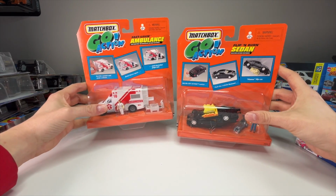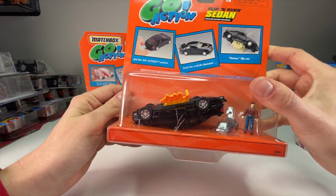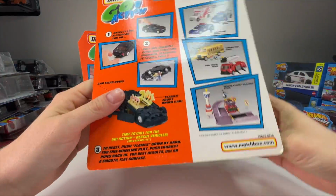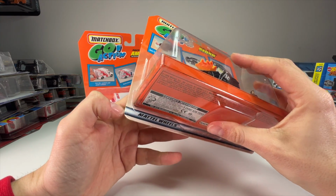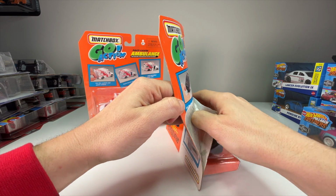So let's go ahead and open the crash one first because I think this one might be the coolest. I like this one. But like I said, this is from 1999. There it is. You've already seen the barcode, but the barcode reader isn't going to do anything for you because it is an older product. So let's go ahead and open these. Whoop.